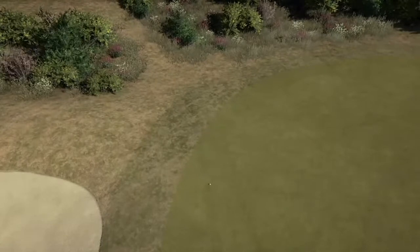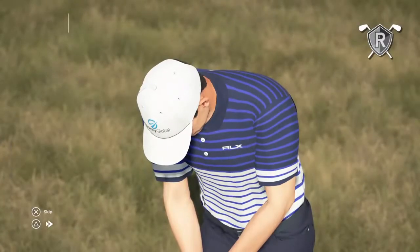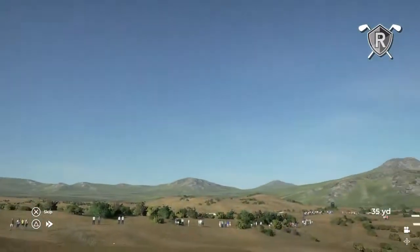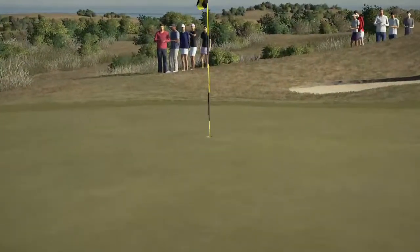And now we go to the ninth. This happened a moment ago. An absolute beauty by Billy Horschel. Watch this. Well, that was some fancy shot making there. Let's recap it. Oh, that's a cracking good shot, as they say over there in the UK.